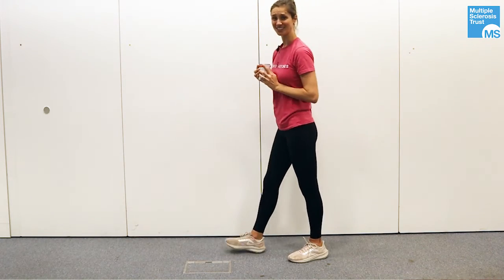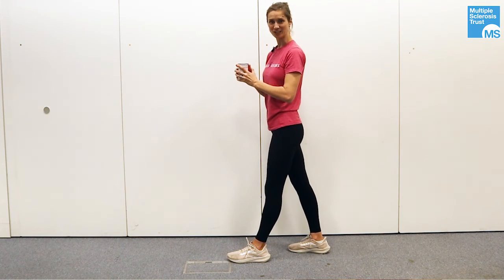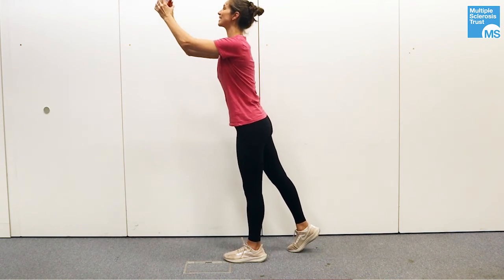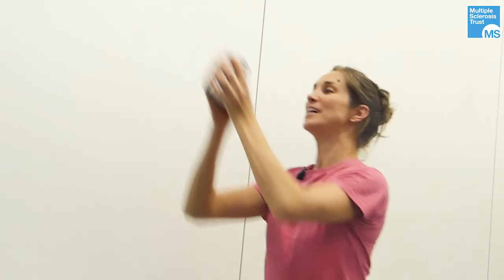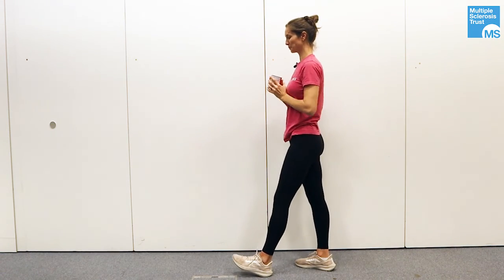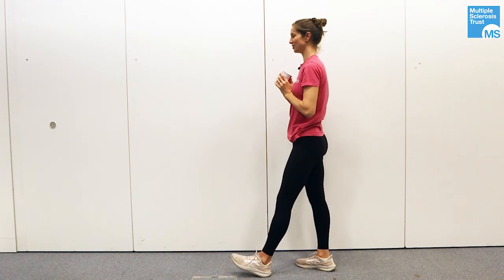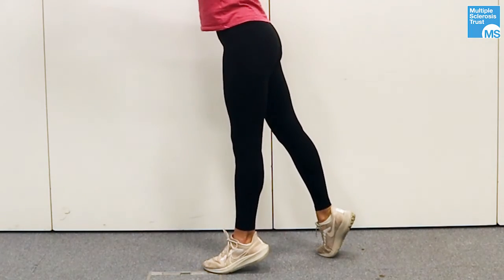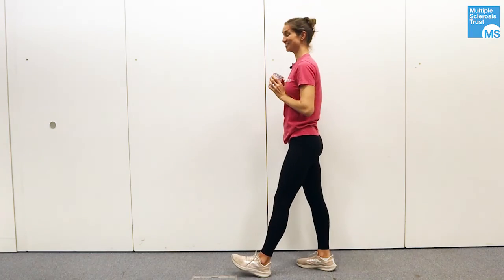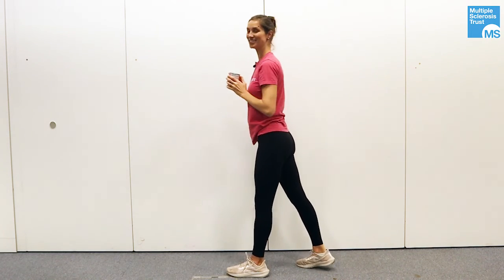If you want to make it harder still, as we swap legs, reach up to a higher shelf. So reach forwards and up this time. Keep your eyes on that tin to add to the balance challenge and see how high you can go. If you're confident, you could even go up onto tiptoes there to really test your balance as you're reaching to the shelf.